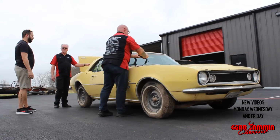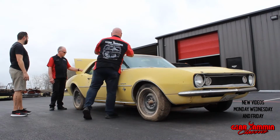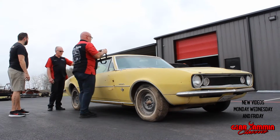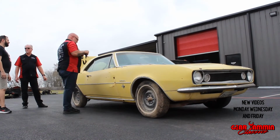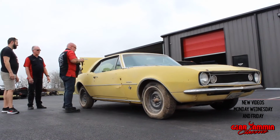Yeah. So yeah, it's been used, but it's been taken care of, somewhat also. Sure. So we're looking forward to this project. It's gonna be a really fun car to build. These are what we like building. Yeah, the ones that have history.